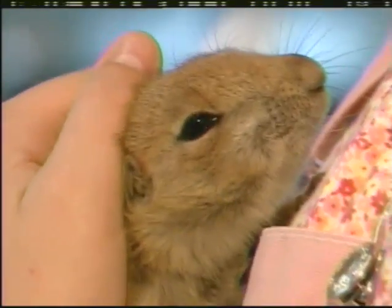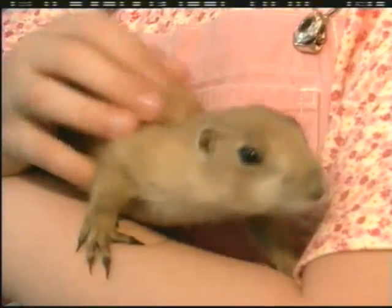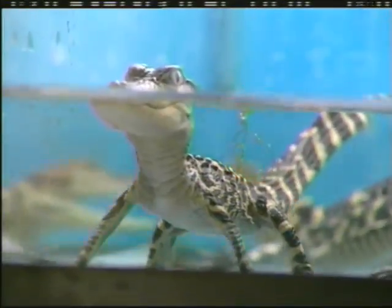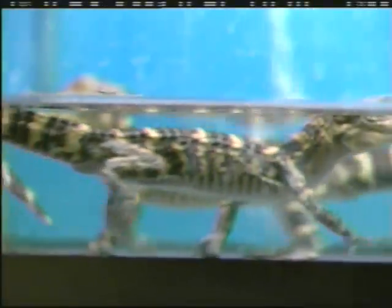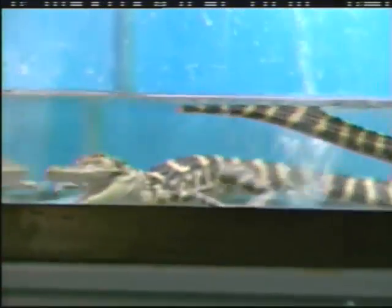Prairie dogs are pretty good pets too. You get them at this age. They're extremely friendly. You can let them run around the home. Some people have been successful housebreaking them. They're pretty good pets. I think they're excellent pets. Alligators are a pet that, again, once you're friendly and gentle with them from the time they're 10 inches, when they get 4 or 5 feet long, they're extremely gentle yet.